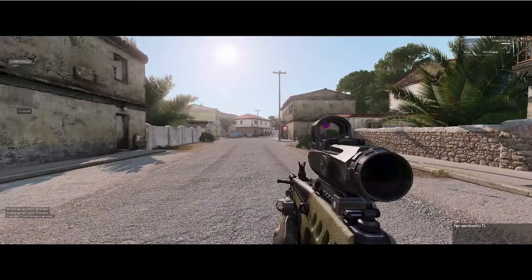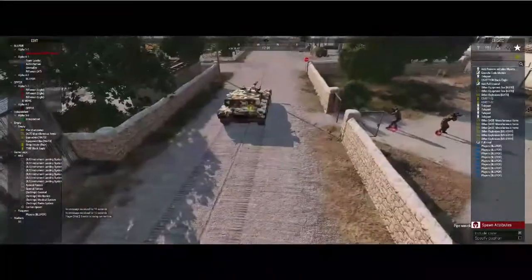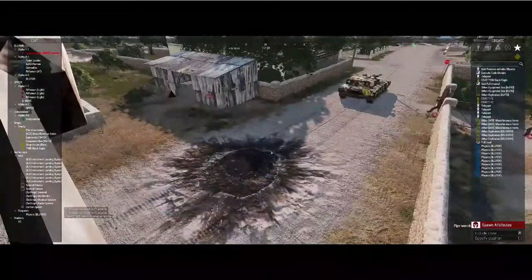Don't worry, there is Zeus enabled, so I can actually show you what happened. That tank continued down the road like nothing was wrong, because nothing was, until it exploded randomly. This is a problem. Seriously.